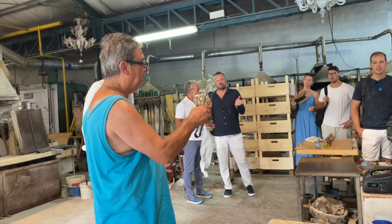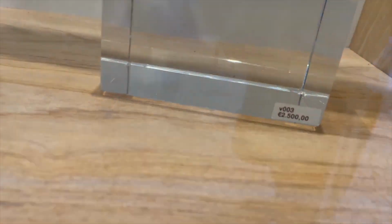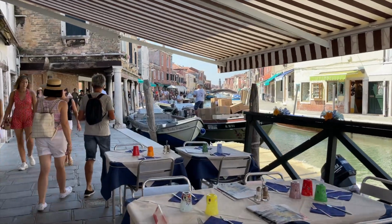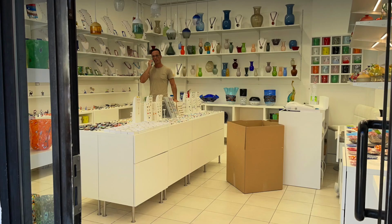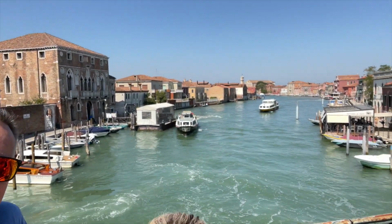Yeah, there you go, look. Not really, it's a bit old-fashioned for me, but there you go. And prices, you can keep it. But the place was pretty nice. Every other shop though was a glass shop, selling little trinkets and tat, to be fair. I mean, blimey, you can only see so many of these shops before you're about ready to poke yourself in the eye. The bridges and everything else, the buildings, very, very nice and pretty.